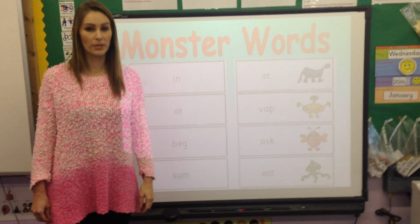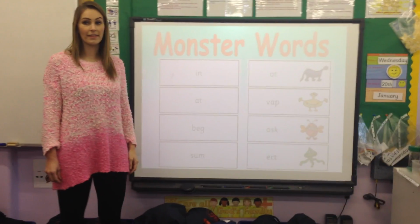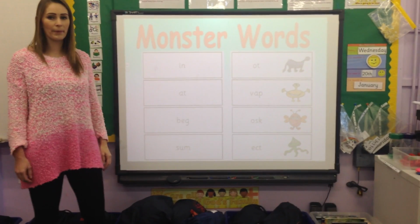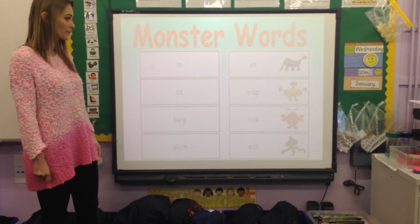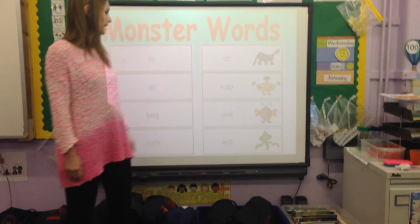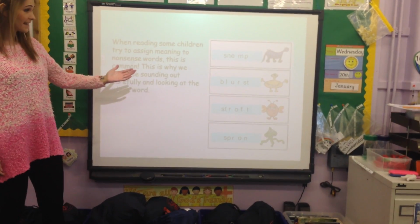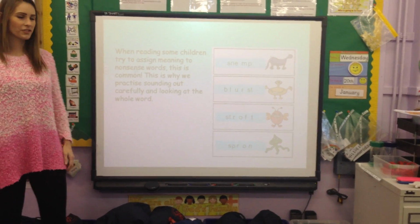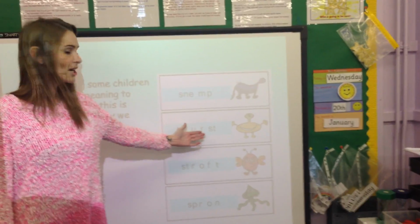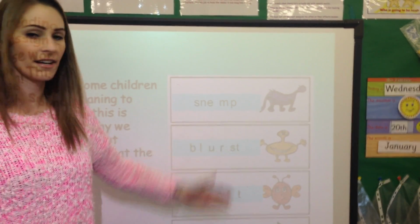Also in phonics we use monster words, and this comes up in the screening check in year 1. The theory behind it is that if the children know their sounds, they should be able to combine them to read any word. And we would encourage them to do the same as they would with real words with a monster word. They would sound them out, vap, and put them together to read the alien word. Something that children do is they try to turn the word into a real word. For example, blurst, children may say burst as they expect it to be right. So we really practice sounding out and looking at each sound as we read.